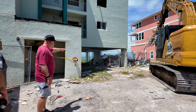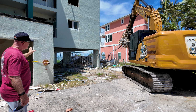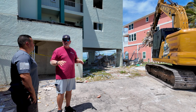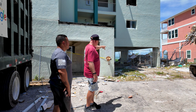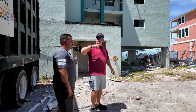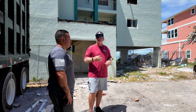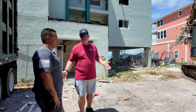So what we're doing is this pile, which has been taken out of these units, we've stripped these units all the way back to just the CMU block, the concrete masonry unit block. So what he's doing is he's taking all this that we were piling up, and then we're going to start running this, and we're running it today instead of running it like next week or whatever. So we had to come here, and this is storm preparation.